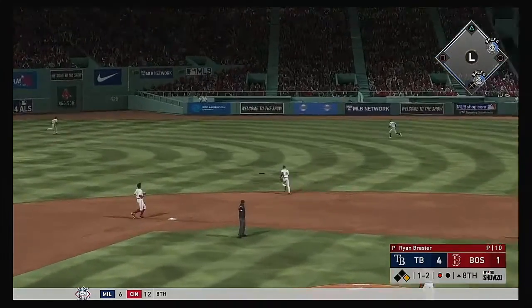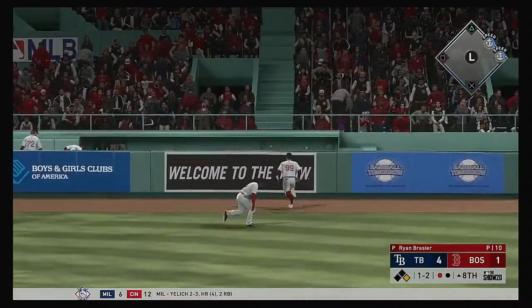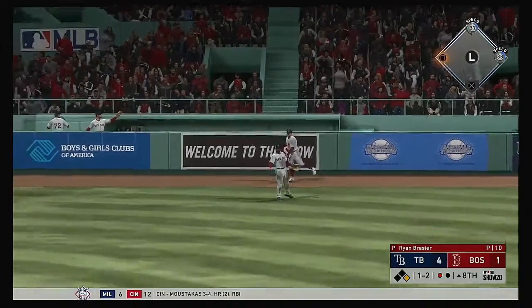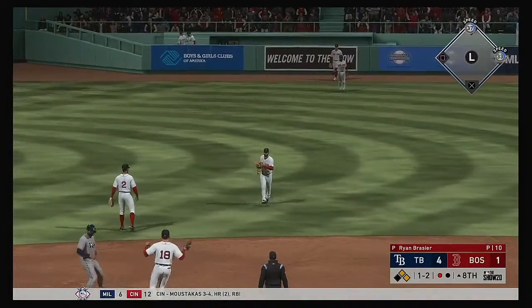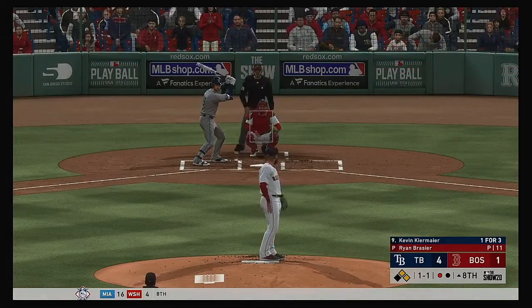Hit high and deep to right center. Chasing after it is Bradley. He's not going to have a play on it, and this might bring home the runner from first. And that runner will go no further than second as there are two aboard now.